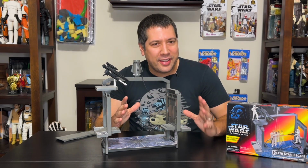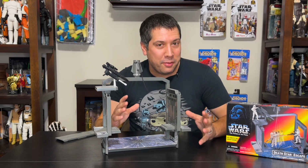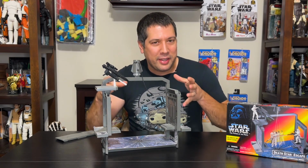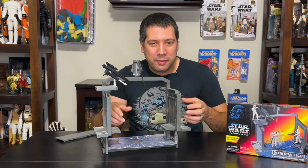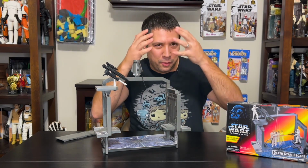When I mentioned that was the granddaddy of Death Star playsets, I really meant that, because every one you see is kind of like a piece of that. We'll show you one other one toward the middle of this segment. It was just a different piece instead of the whole thing together.